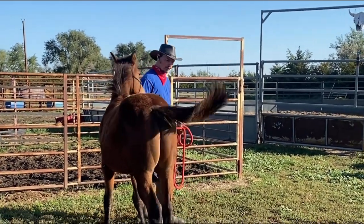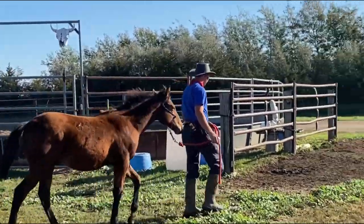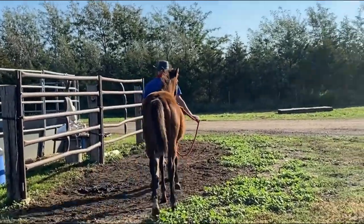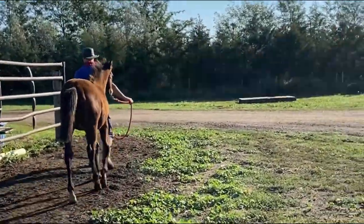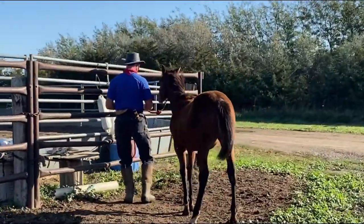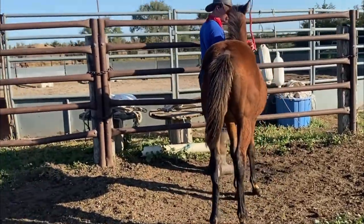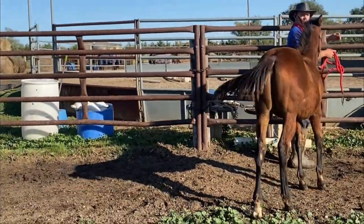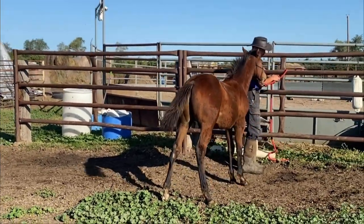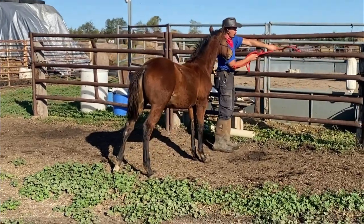So this is all good foundation work for him to learn, to make him a better citizen down the road for me. Now we're headed over to the tie rail, and Seth's plan is to take a couple wraps with this lead rope and sit there with him. And I know that takes an awful lot of focus on all of our parts. He takes a double wrap and then just sneaks underneath his neck there and then goes and stands on the other side of the rail, and he actually sets his timer for 5 minutes.